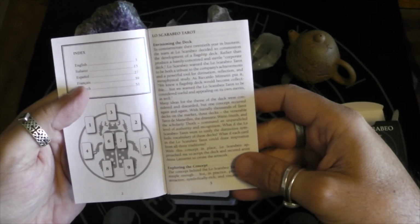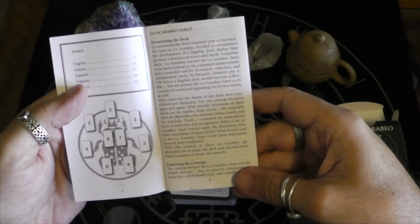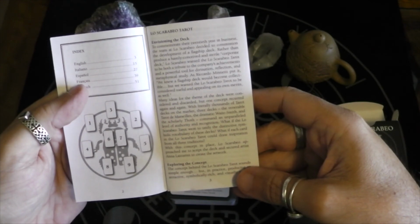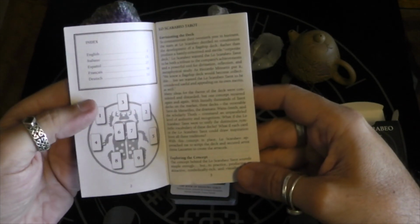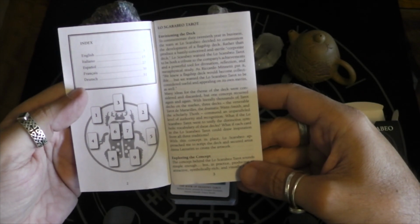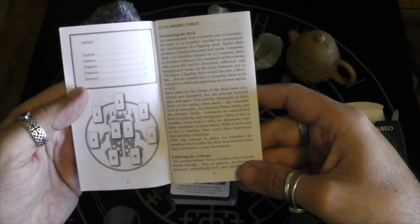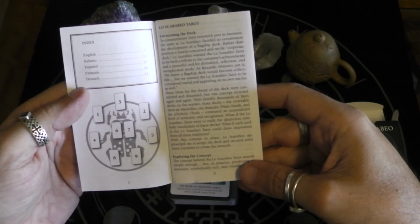Many ideas for the theme of the deck were considered and discarded, but one concept reoccurred again and again. With literally thousands of tarot decks on the market, three decks, the venerable Tarot de Marceille, the dramatic Waite Smith, and the scholarly Thoth, command an unparalleled level of authority and recognition. What if the Lo Scarabeo Tarot were to unify the distinctive symbolic vocabulary of these decks? What if each card in the Lo Scarabeo Tarot could draw inspiration from all three traditions? With this concept in place, Lo Scarabeo approached me to script the deck and secured artist Anna Lazzarini to create the artwork.